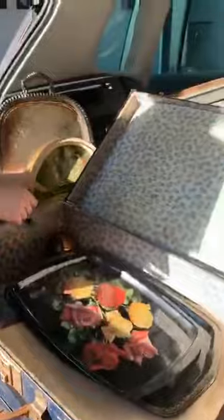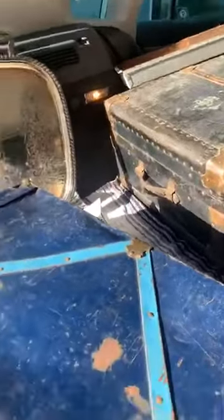Let's move on to that locked box. You have some more stuff up there. You got to take out a little bit more stuff that I want to show you quickly. Here.